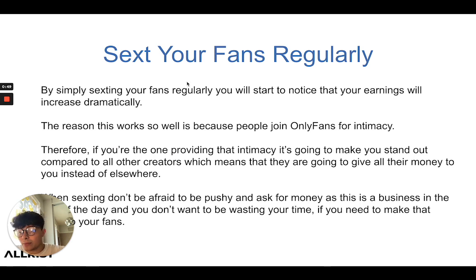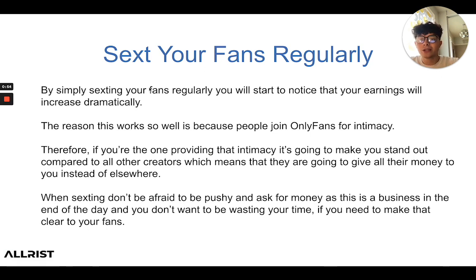Step number 1 is to sext your fans regularly. By simply sexting your fans regularly, you're going to notice that your earnings will increase dramatically. The reason this works so well is because you're actually selling intimacy. You're not selling pixelated pictures of girls nude, you're selling a relationship and intimacy. If you're providing that intimacy, it's going to make you stand out compared to all the other creators who are just purely sending out content, and it means they're going to give you the money instead of creators elsewhere.